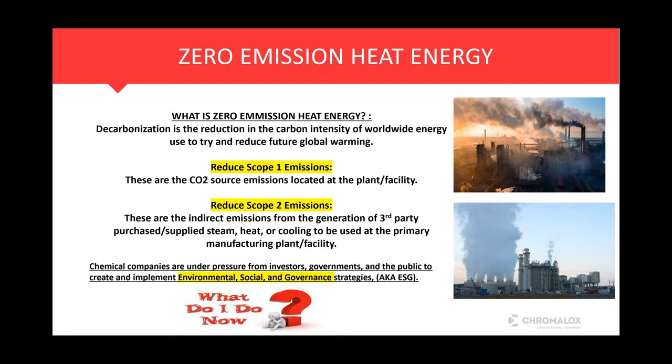All right. So based on the topic of decarbonization, we want to talk about what zero emission heat energy is. Zero emission heat energy is, in a nutshell, decarbonization. So Chromalox is impacting the industry in small and big ways in order to assist customers with electrification and decarbonization. In order to do that, we have to understand what type of emissions we are looking to reduce. The main two are scope one emissions and scope two emissions.